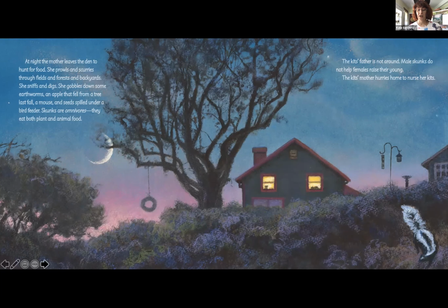That is a picture of my house in the corner, not the one with the lights on, the one in the very tiny far corner there.